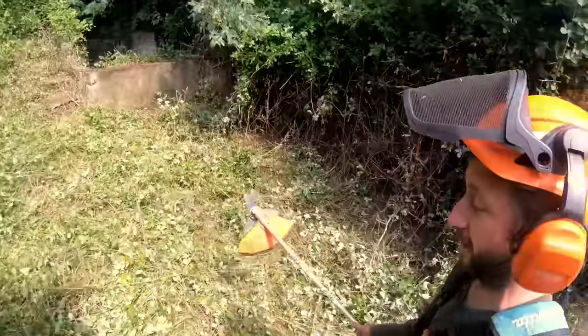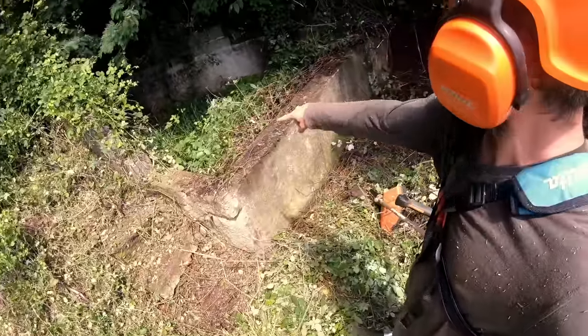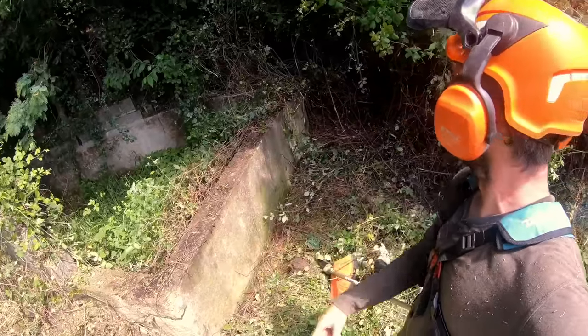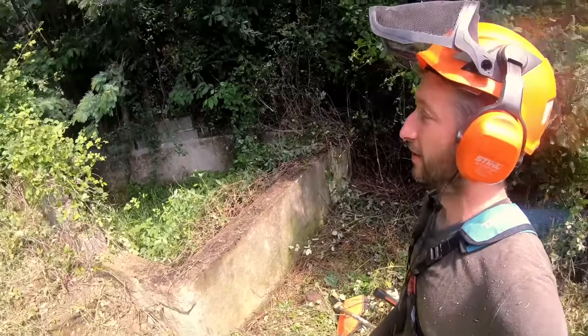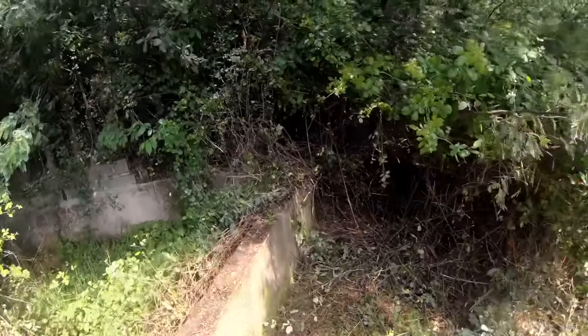So it looks like it's here. Let me show you. Little stairs there. Here's some basin, the overflow from the well. And then there's the pathway. So I think cleaning up a bit more and seeing what's all there.